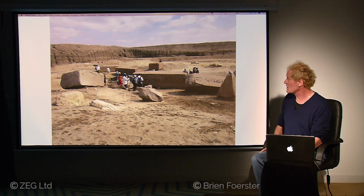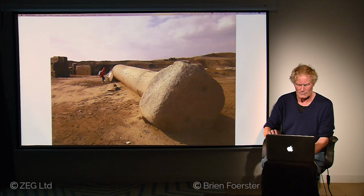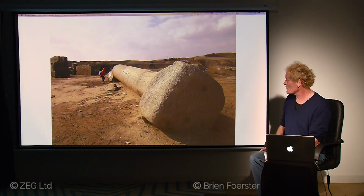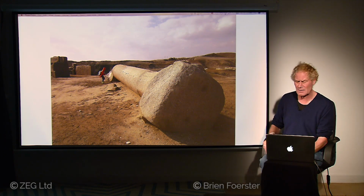Giant sections of obelisks. There were more obelisks at Tanis than anywhere else in Egypt, probably at least 14 or 15, smashed into pieces. Again, you see eroded surfaces. This column would have been one piece originally, more than 30 feet long.